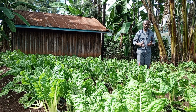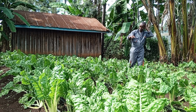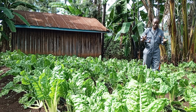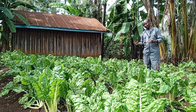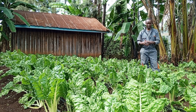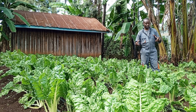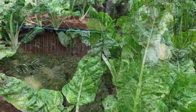A good example, maybe during the high season, you get a kilogram of this chard sold for about 20 Kenya shillings. As it is now, with the demand, I'll be selling this at 60 Kenya shillings per kilogram at the farm. So you see, the gamble is going to pay.